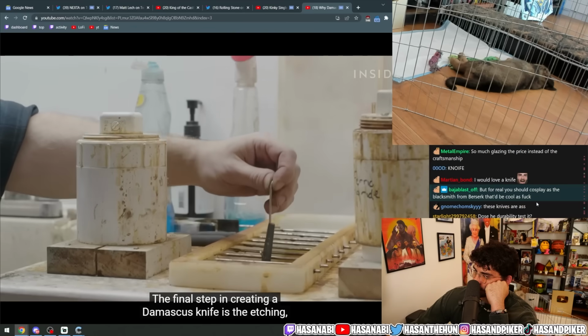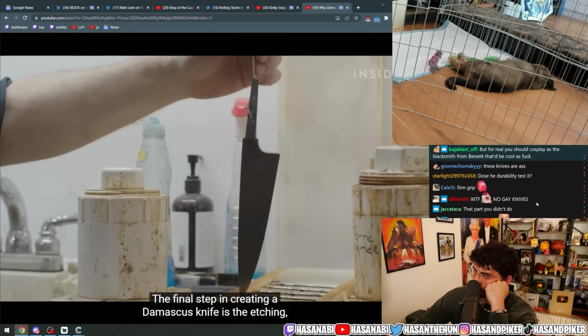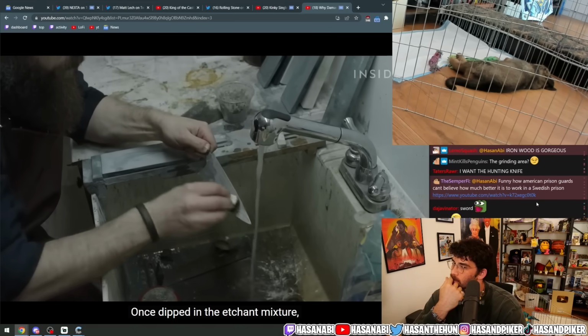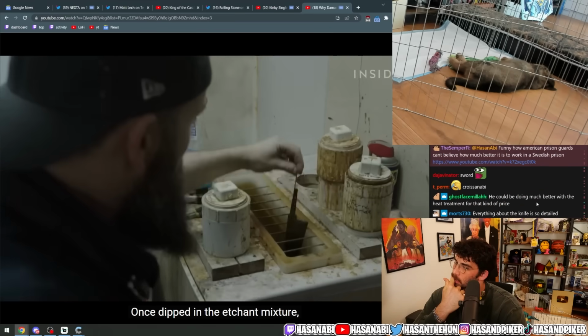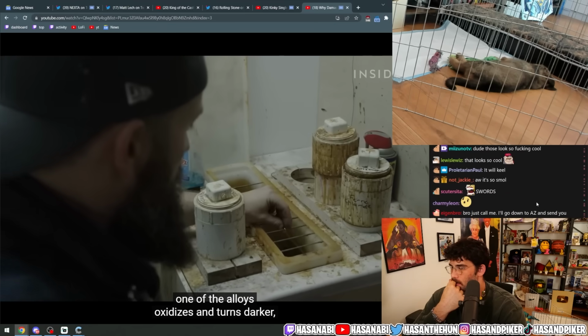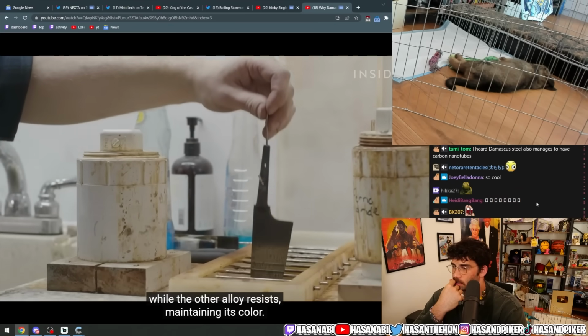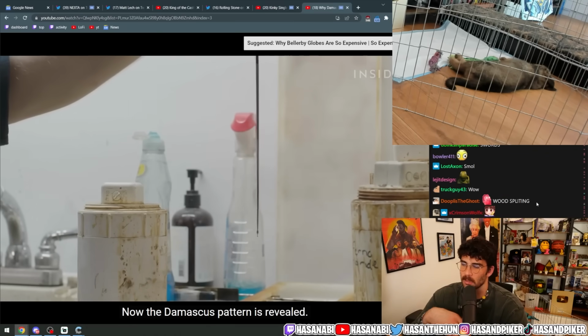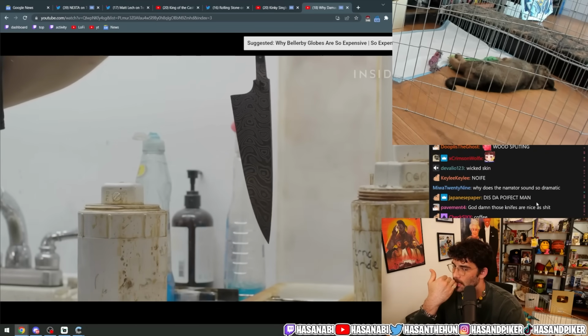The final step in creating a Damascus knife is the etching, which makes the pattern bolder to the eye. Once dipped in the etchant mixture, one of the alloys oxidizes and turns darker, while the other alloy resists, maintaining its color. Now, the Damascus pattern is revealed.